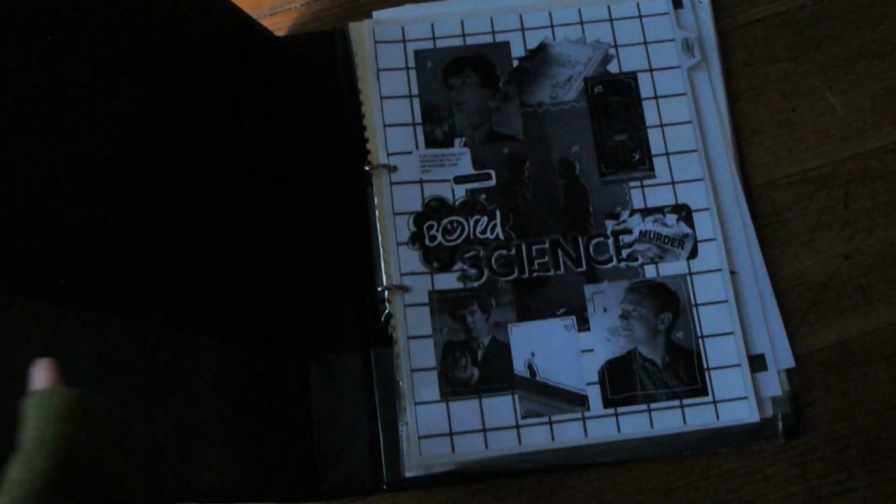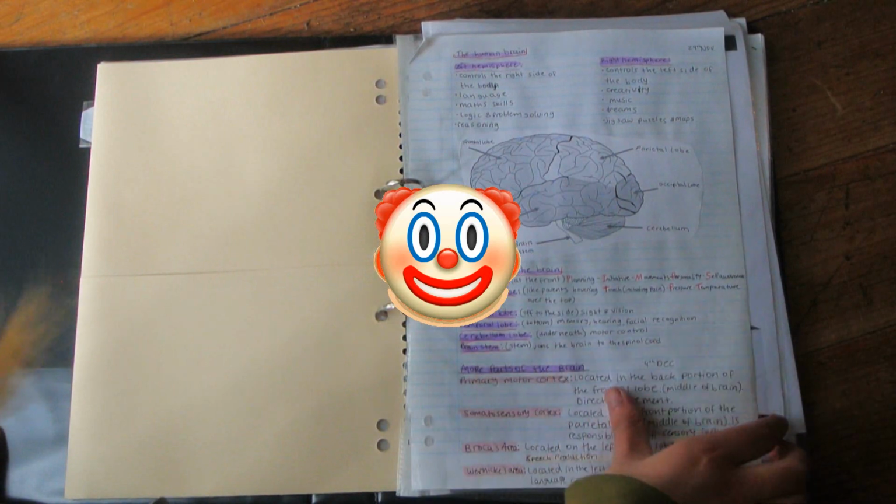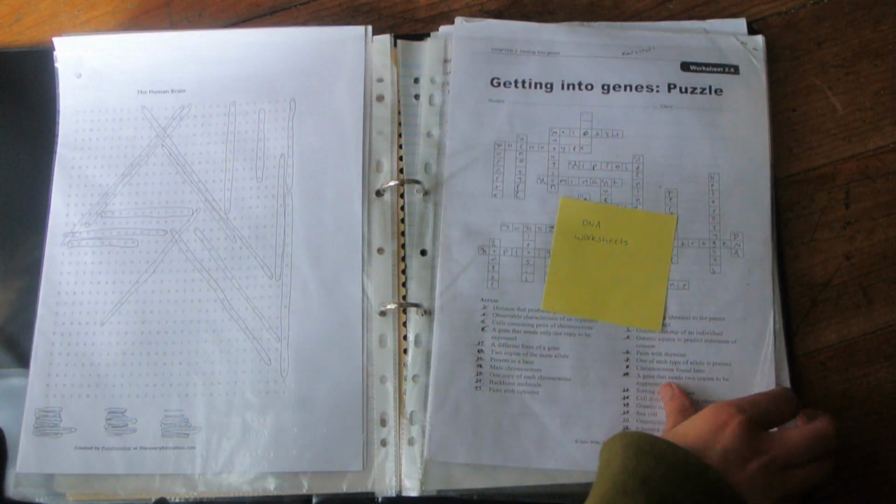Walkthrough of my notes. So first of all, we start off with my science notes. So my science notes were something. The front cover of all the pages, I made this little aesthetic random thing, which is kind of cringe looking back at it, but you know what, I'm not going to judge it.